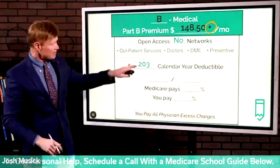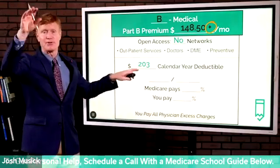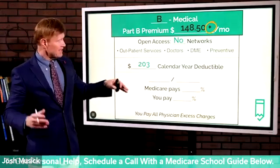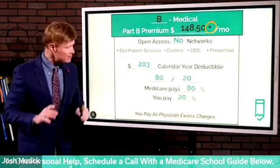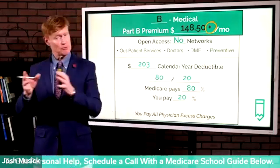Sometimes it resets a little higher. In 2020, this read 198. So it went up $5 in that one year. So you'd be responsible for this calendar year deductible when it resets every January. And so once that deductible is satisfied, Medicare then is a very traditional 80-20 plan. Medicare pays 80% and you pay 20%.